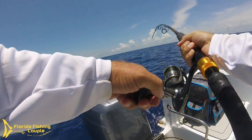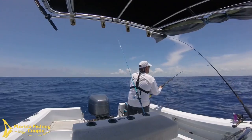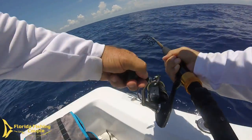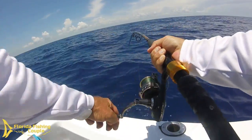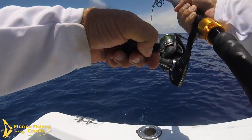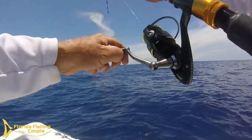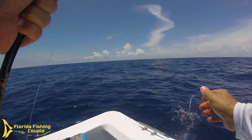No color yet. Ah, there's a little bit of color down there. We're in 270 feet of water, so a little deeper than it was last time. There we go, come on. No underwater shots, just got leader. We're at the leader. There we go, come on baby. A little bit more. Looks like it's gonna be a flipper.